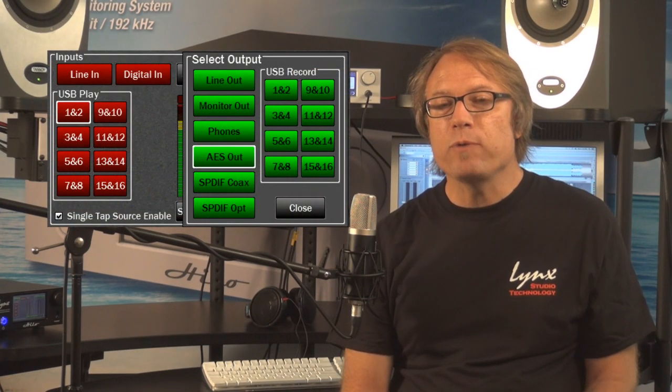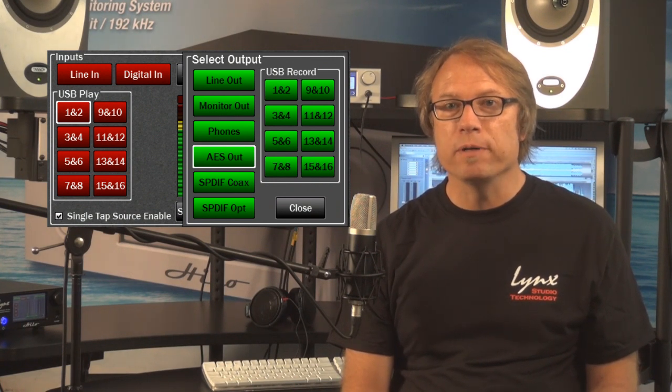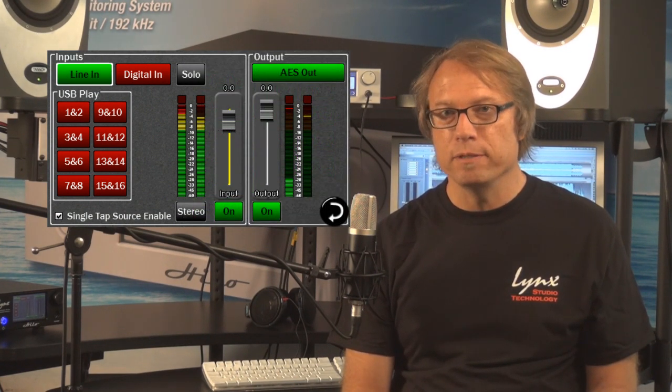Next, we're taking the signal from the analog processing chain, and in this case the Manley compressor, and bringing it back into the line inputs on the Hilo. From there, it's going to route to the digital outputs to go out to the TC finalizer. So on the Output Mix Routing page, we pull up AES output and assign to it line input.